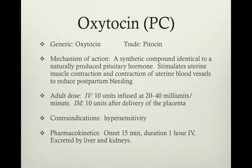Adult dose on this, IV, 10 units infused at 20 to 40 milliunits per minute. IM 10 units after delivery of the placenta. So 10 and 10. Contraindication, hypersensitivity to it, and we don't want to run it in too fast. So for the IV bolus in the initial, please keep it to 20 to 40 milliunits per minute, or ask your nurse when administering, or what the hospital protocol is.